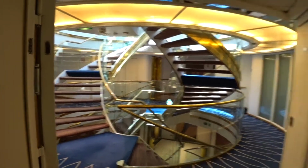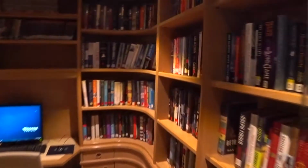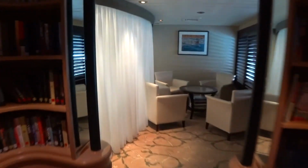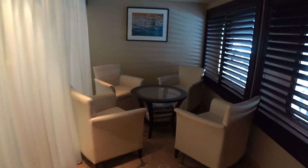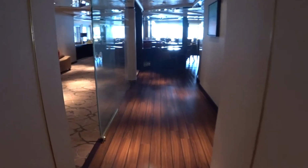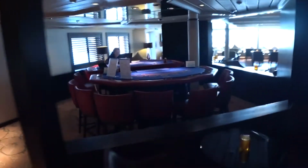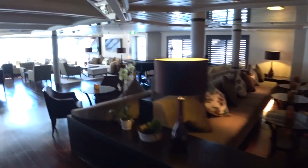And just aft of the central staircase we have the library area. Full of books here that you can check out if you like. DVDs as well. All the rooms do have DVD players. And a little reading area here. And back of the library we have the casino machine with slots. There's some more slots that go down in there. They do have 2 tables here for blackjack and 3-card poker.